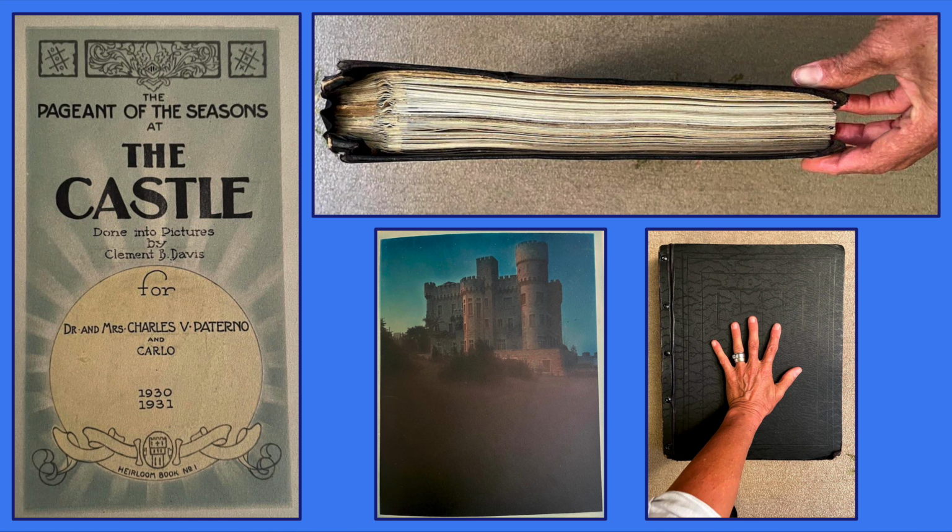member. Dr. and Mrs. Paterno provided Clement with the details of their home, so dates, descriptions, and photos from this book are used to understand the timeline and construction of the castle. This slide shows a couple of page images from the book and images of the book itself to convey its largeness. It was also used as a guest book, and the last 40 pages are filled with dated signatures of guests who visited the castle.